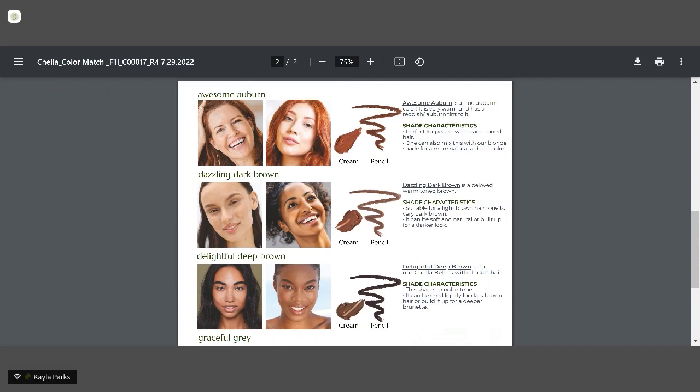We have our dazzling dark brown, which is warm tone. This is great anywhere from light brown to dark brown hair that has a warm tone to it, a little bit of red in their hair. This looks beautiful on them. We have our deep brown, which is cool tones. You've got dazzling for warm, you've got deep brown for the cool tone.